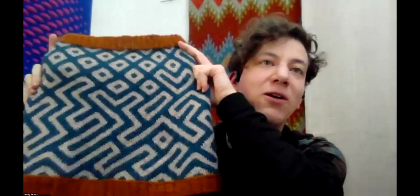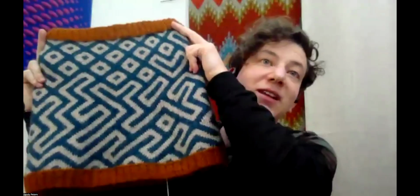The last class that I'll be teaching is called Color Work Games, and this one is so much fun. It's literally 3 different games that you can play in order to design a color work project. So the example project in the class is a cowl. I published this as a standalone pattern a few months ago, but this is the Truchet cowl, and this is the first project in the class.